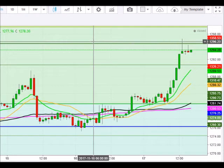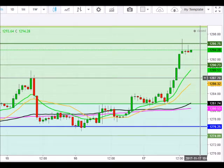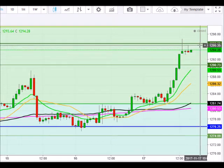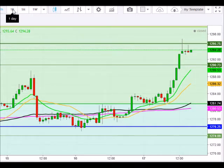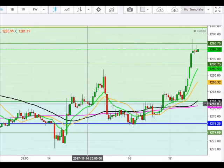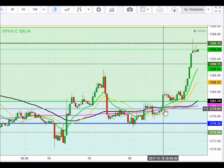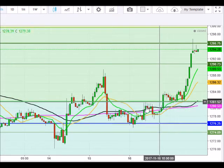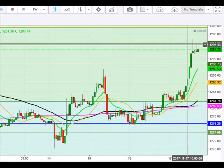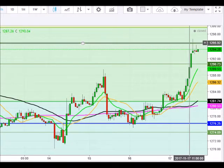Looking at this hourly time frame here, I'd expect maybe a pullback to around the 1287, 1286 area, and then we'll see another aggressive move for gold. That's just what I'm seeing here. On the hourly time frame, we had very tight price action, to the point where our 50 and 200 were very close to each other. Since we failed to break lower, the bulls came in and charged very hard and aggressively all the way up to, like I said, those 1297s.